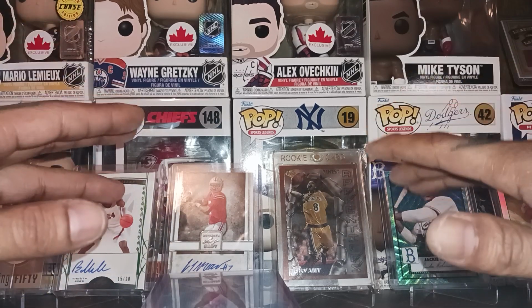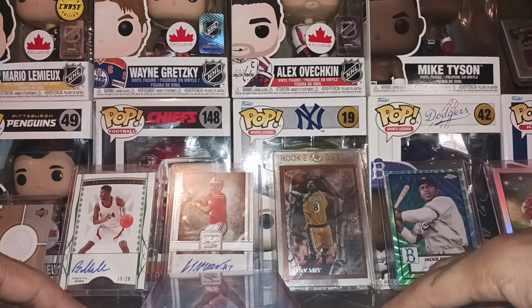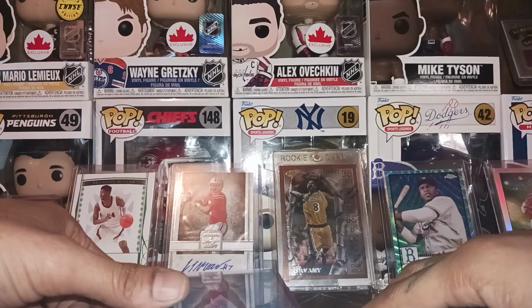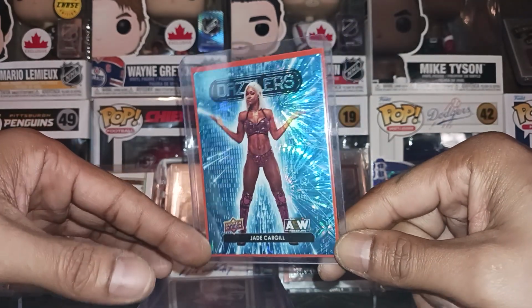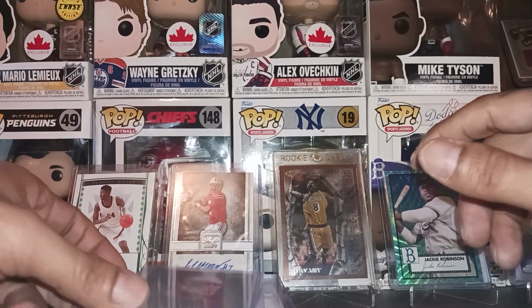If you're a wrestling fan, Double or Nothing last night reminded me of the Attitude Era and ECW. It was a mix of just great entertainment and wrestling. We had Jade Cargill, Blue Dazzlers here. These are beautiful cards. I even like the hockey versions of those. I just don't collect too much hockey outside of the Penguins.